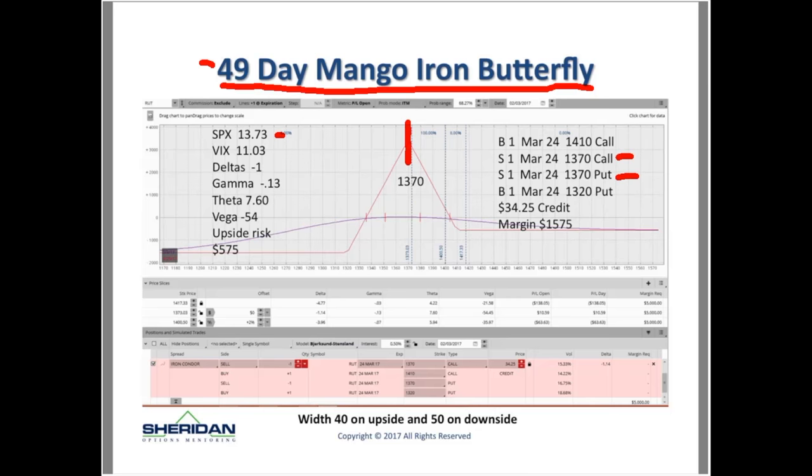A lot of these products aren't that liquid if they're trading overnight. So no, I don't think it's a much better product in this. No.